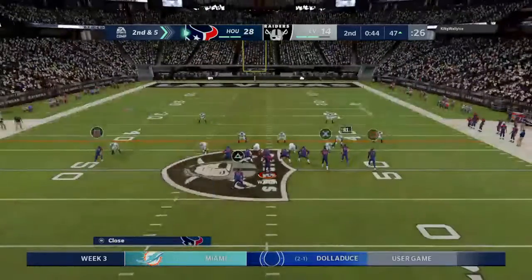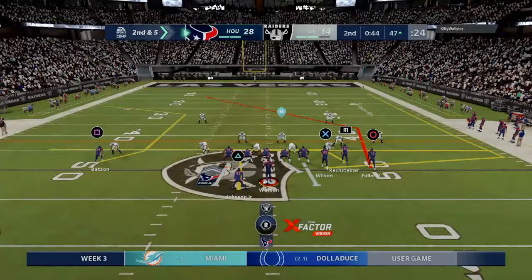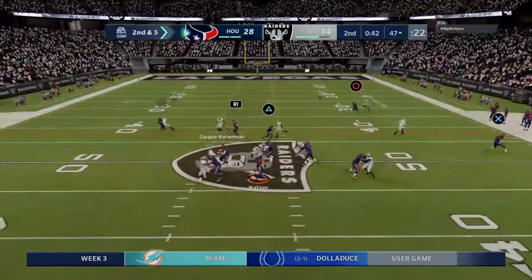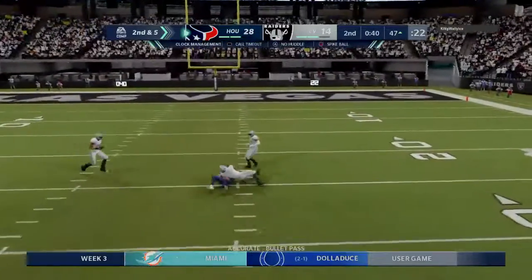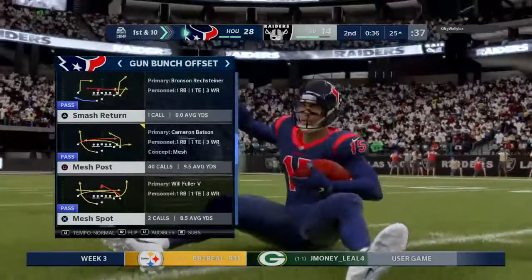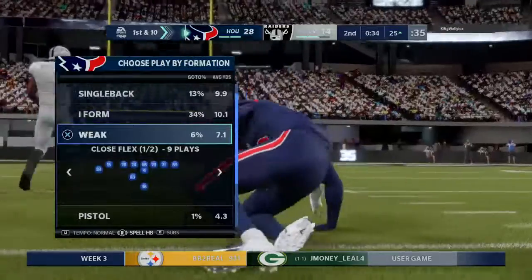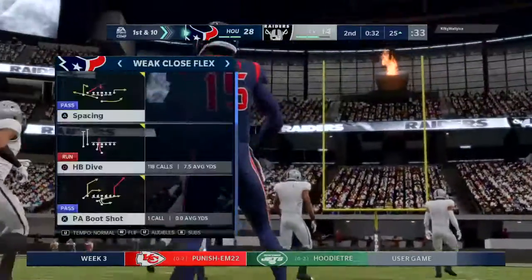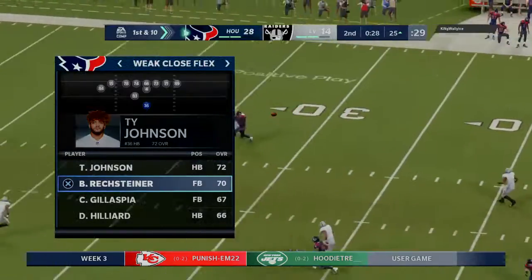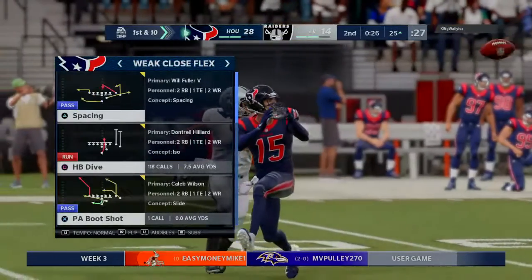From the 47, it's 2nd and 5. From the gun, here's Watson. And they're able to work this to the 25 before it's all said and done. 23 yards the pickup there. 23 yards. Good strong throw and catch right there. And so far in this game, the alleys have been open for them to get completions, and they're taking advantage of it.